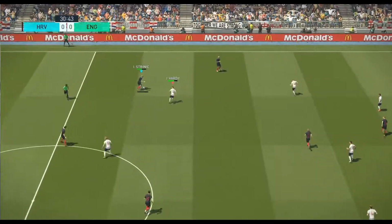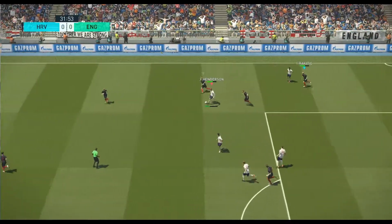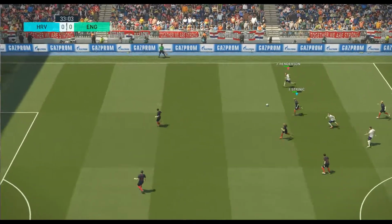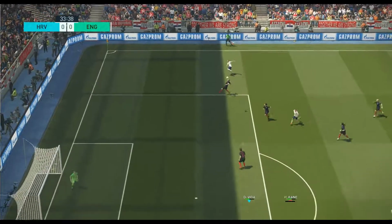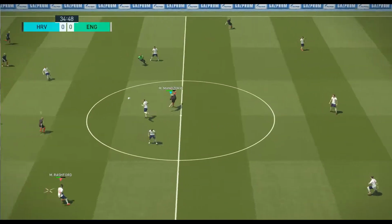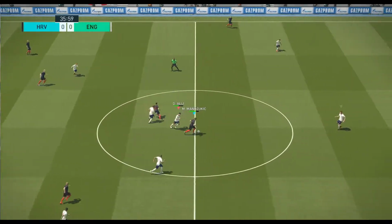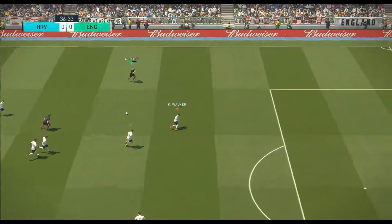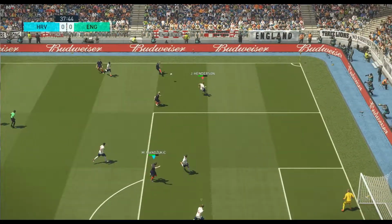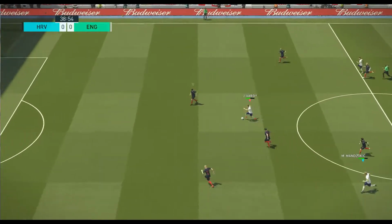Lovren. And it's Rakitic. Rakitic goes pulsing down that left-hand side. Dele Alli. Looks like a good ball through. Dyer. Tries a through ball. Rashford goes looking. Well, they could break here.